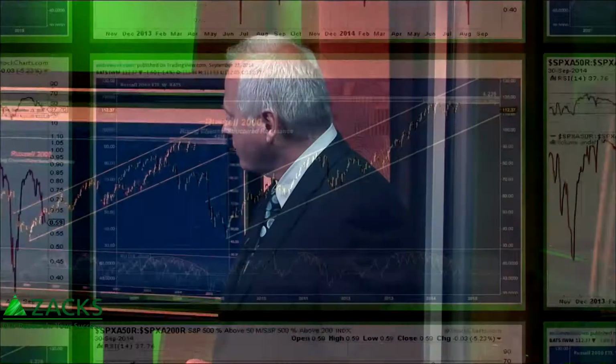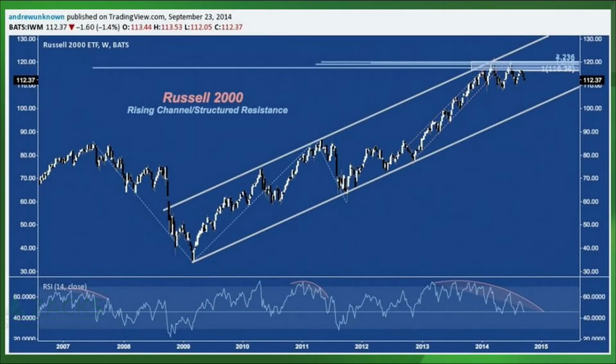All right, we need to talk about the Russell. My theme for today is that the machines rule this market and the bears drool, and I'll explain that in a moment. Let's take a look at a couple more charts. Here is the Russell chart I showed you last week. This is the exact same chart, and really we're just taking a long-term view here.